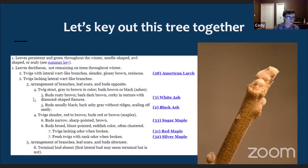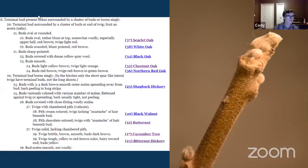So we're going to couplet 3. Leaf scars and branches and buds are opposite or alternate. That's the first set of characteristics that we went through a while ago. You can see these little lateral buds here don't have a corresponding one directly across from it, so it's not opposite. So we'll be going with alternate, which is this bottom couplet, and I couldn't fit the entire thing on one screen, so we'll have to jump here. This couplet goes to set 8, which was also too long for me to fit the entire thing on one screen.